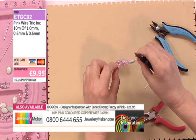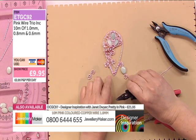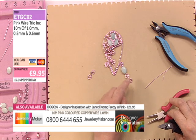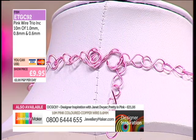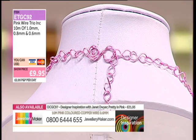There we go. So that's what we did there, and we just repeated that all the way along the neckline until we got to the top, and then we made those little figure of eight chain links just to finish it off really. I really like this chain design. Do you want me to show you how we did that? Have we got time for that? Yeah, we have. You've got a good 4 minutes.